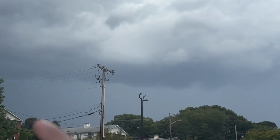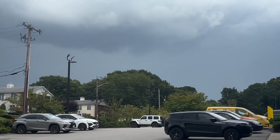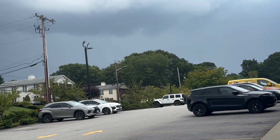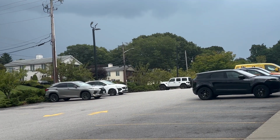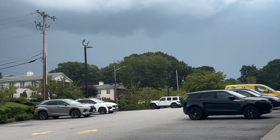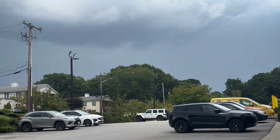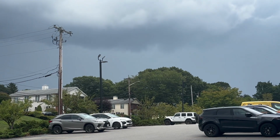Maybe a mini shelf forming right here? This thing was forming like a giant shelf on the way here, earlier in the video. This is a long storm chasing video. This storm is not moving. Usually any other storm would be moving fast and would already be gone. Not this one. This is off a boundary and it's moving very slow.